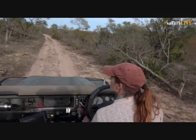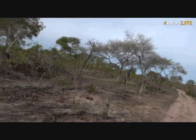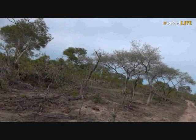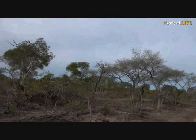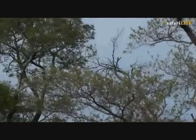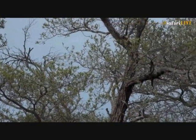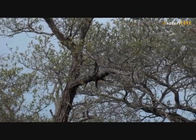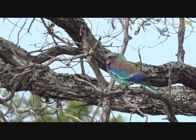It's a nice lilac-breasted roller. Stop for one second. See him there, Brian. If we look along into that silver cluster leaf, I'll show you now, you'll see him as he moves slightly, a little bit to the right. Wait, where is he? And of course the elusive cuckoos.